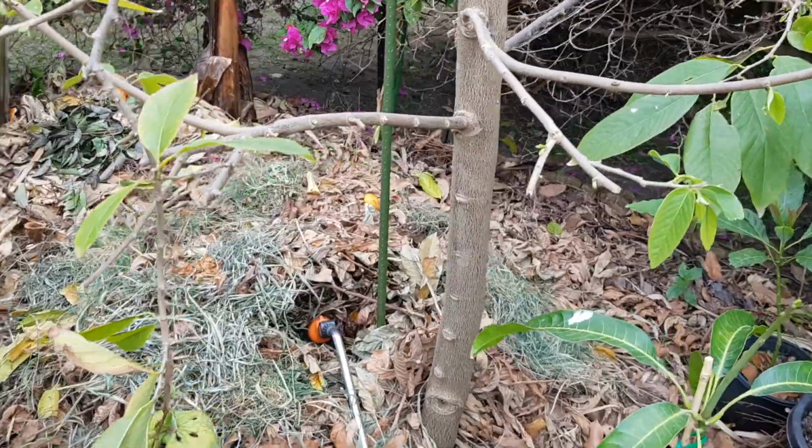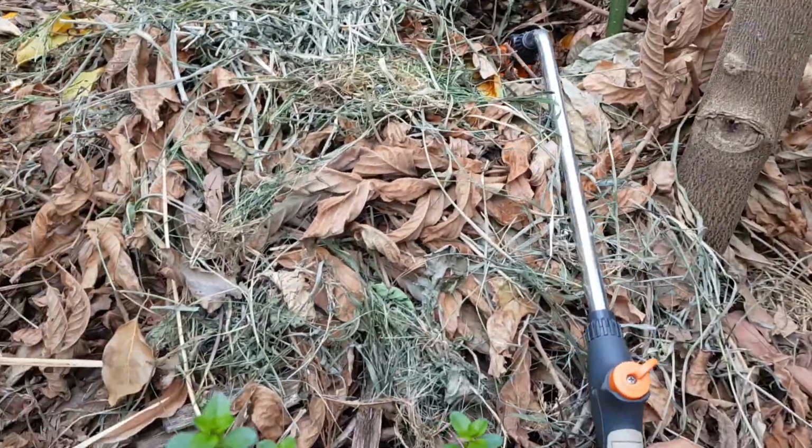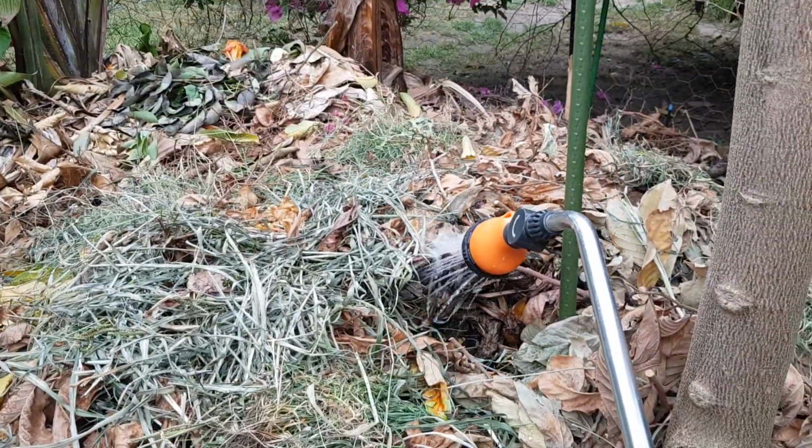So that's going to run for about an hour. I have it on low. It's not on high pressure. Not much at all. Okay, on low pressure.